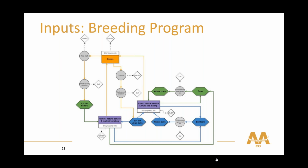This schematic, I'm not going to go through it point by point, but this is a representation of a natural service breeding program within AACo's herd. So that's been developed over time. Again, work that Bailey did, not what I did.